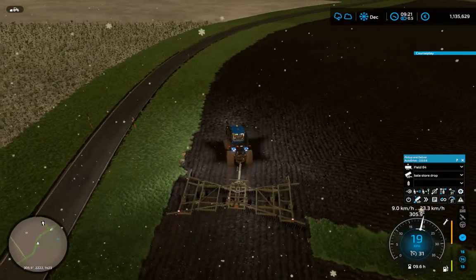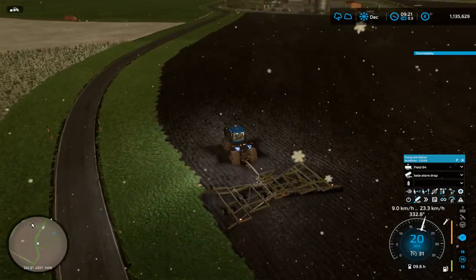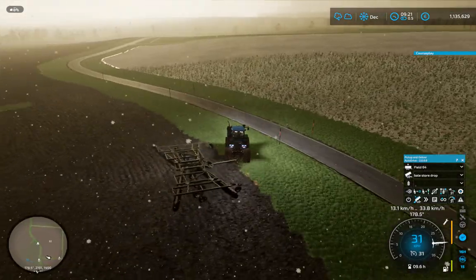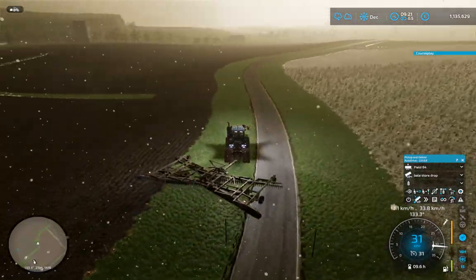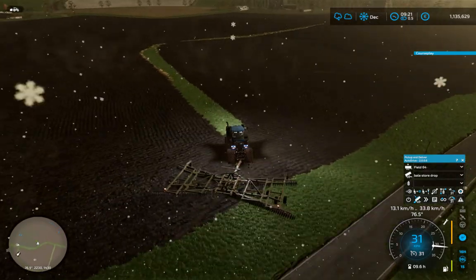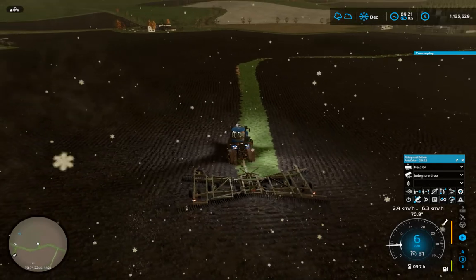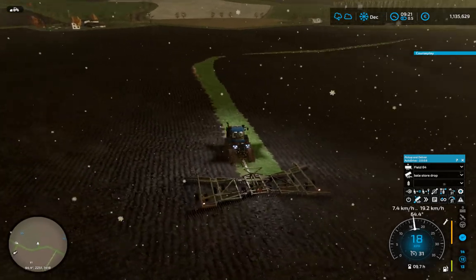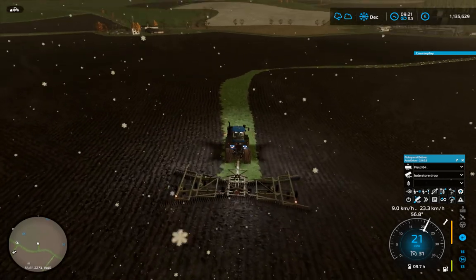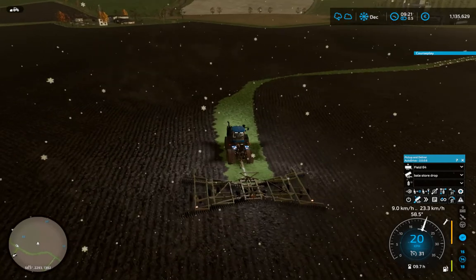Okay, try that. Oops. I'm going to be a bit too far over, but that's alright. Gives us that wee bit of extra crop. So different than the seasons in other versions of the game, where we wouldn't have been able to do this in winter, because it would have come up saying, ground's frozen, can't do it. Was that better? Probably.